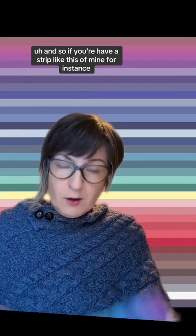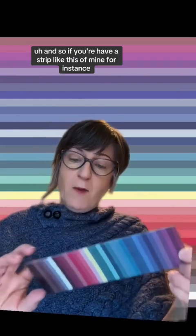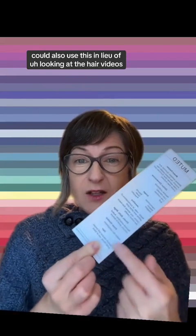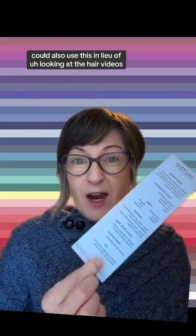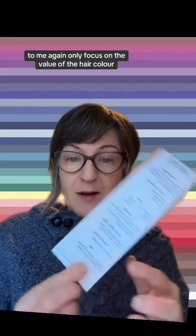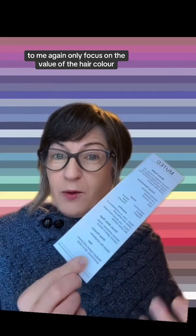And so if you have a strip like this of mine, for instance, there's a hair section as well. You could also use this in lieu of looking at the hair videos, but just be aware, this is about colored hair to me again. Only focus on the value of the hair color. The first video and the second video, I think, in my hair playlist on YouTube goes a bit more in detail on that.